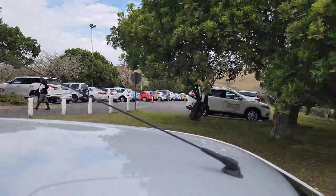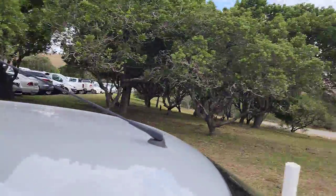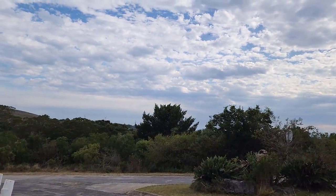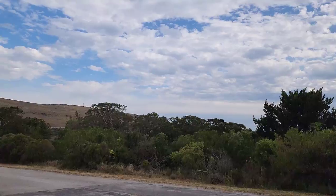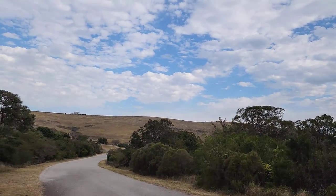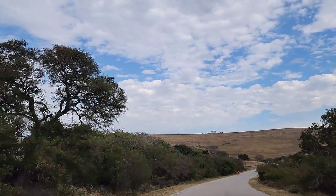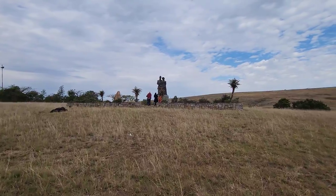How busy the parking lot is. So it's some Africa Day celebrations. Yes, I thought it's some traditional leader thing because they dressed up in traditional clothing. So it's Africa Day. That's fantastic. Such a cool monument, this.